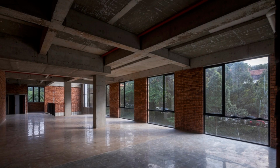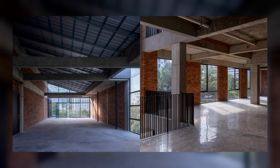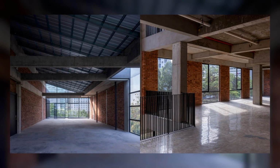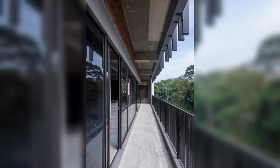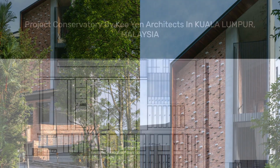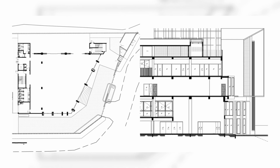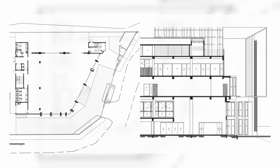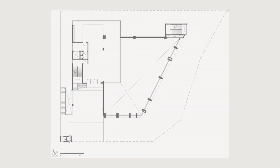The roof spaces of Project Conservatory stand as a true testament to geometric elegance, a breathtaking symphony of hollow metal structures, concrete forms, bricks, ventilation blocks, and shadows. This architectural crown is the pinnacle of the empty architectural concept that permeates every corner of the space. It exemplifies the delicate balance between form and function, aesthetics and practicality.